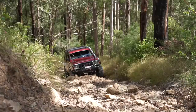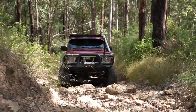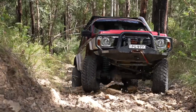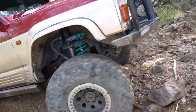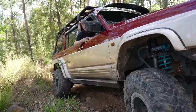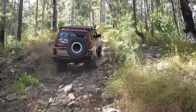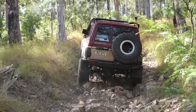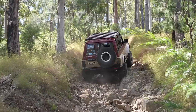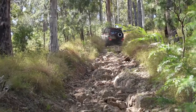That's Chaz up first. Not too bad, it's just loose, so it sort of kicks and bounces him around a bit, but yeah, got up there. Pat's up next. Just on dirt, so you can just plow through it. Same step that caught Chaz out at the top there, bit of a rear diff smasher.